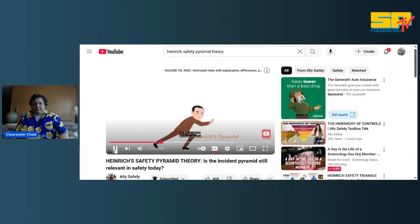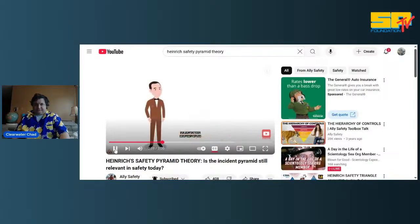So this is the meat and potatoes of it. I agree with him. It's 300 at the bottom. If you eliminate the minor injuries, you have less chance of the major injuries. If you could eliminate the bottom of the pyramid, the top would also be eliminated.